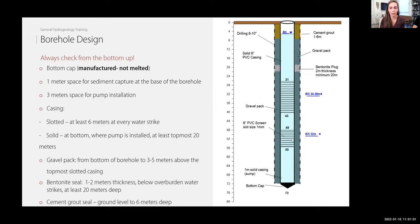After that, we have plain casing and then slotted casing. We use slotted casing at all of the water strikes. So we drill the borehole, we figure out where the water strikes are, and then we create this plan, where we want to put the slotted casing and the plain casing. When I see a water strike, I want to put at least 6 meters of slotted casing at every water strike, because when we're drilling, it can be hard to catch that water strike exactly. It can sometimes be a network of fractures providing water into the borehole. As we talked about before, I want to give myself a range that makes sure I'm capturing all of the water inside the borehole.